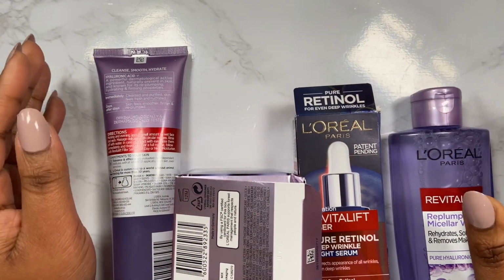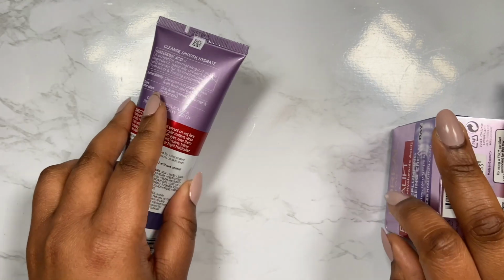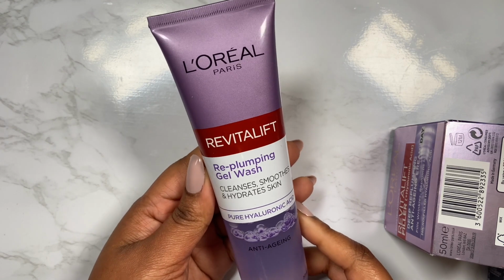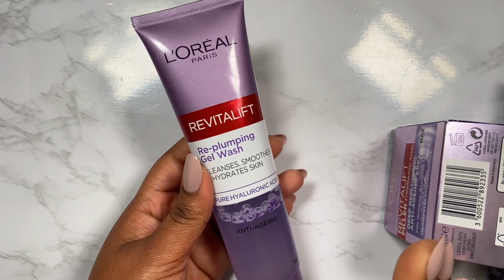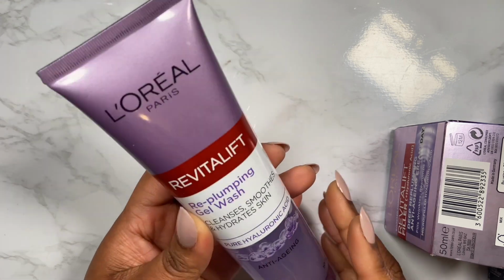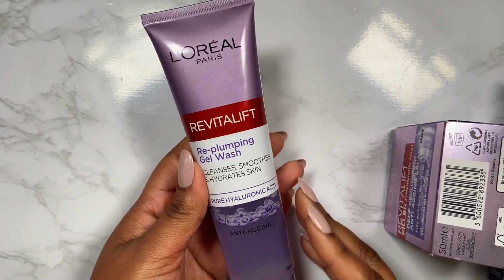I'll warn you guys now, I do have quite a lot of skincare products. So from L'Oreal, they sent me this range of skincare products. This one is their Replumping Gel Wash. I'm not gonna lie, I haven't used that many skincare products from L'Oreal over the past couple of years, maybe one or two here and there. So this is quite refreshing to try as a range.